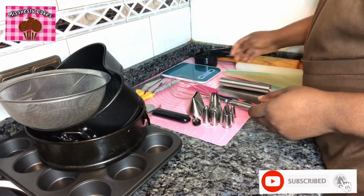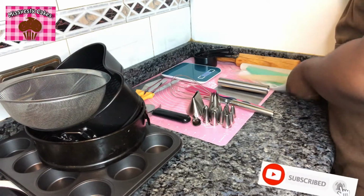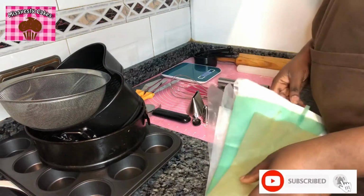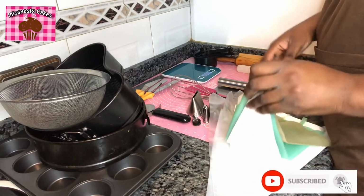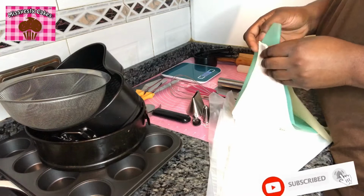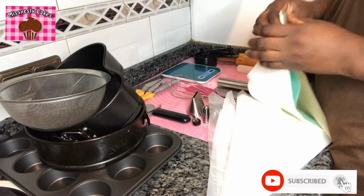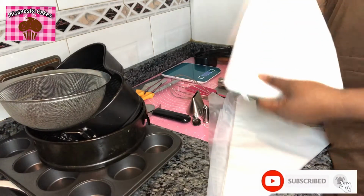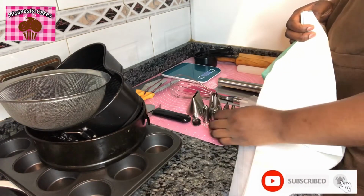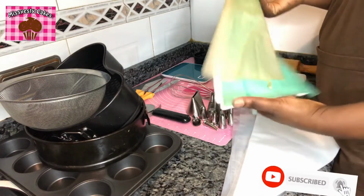So the next thing is a piping bag. For a baker, you need to invest in a piping bag too. For example, you want to do icing sugar, buttercream, whipped cream. That's why you need this piping bag with the piping tips. So you need the piping bag and piping tips. These are the piping tips. These are must-have for every baker. So you go invest in a piping bag.